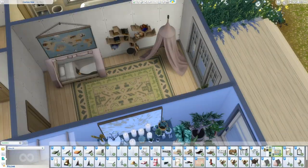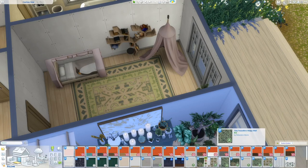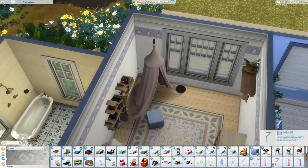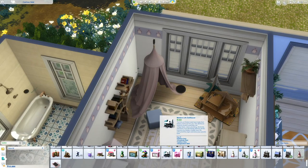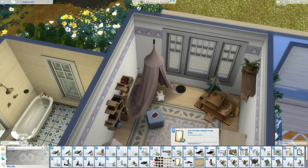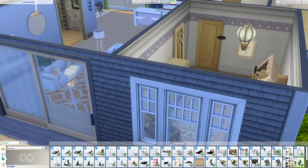You will notice that most of that living room is white. There is the big orange rug, but that's the only orange thing in the living room, and I think that's how you have to use it if you're going to use orange. And here we finally get to break out the Tiny Travelers stuff and look at it. It's so cute. There's a cute pink bed.